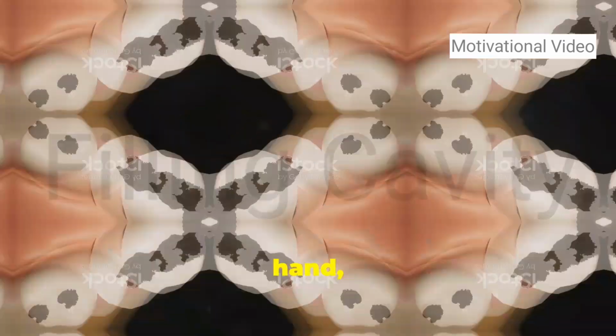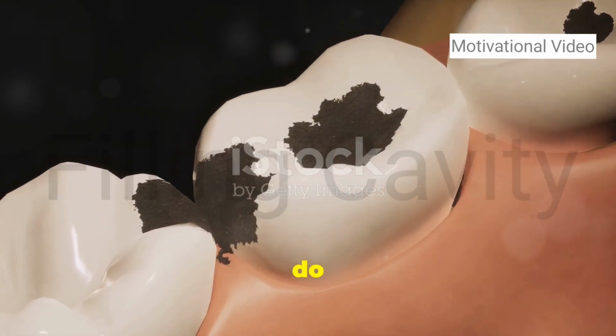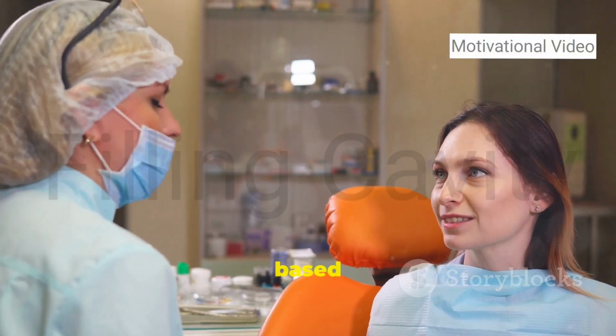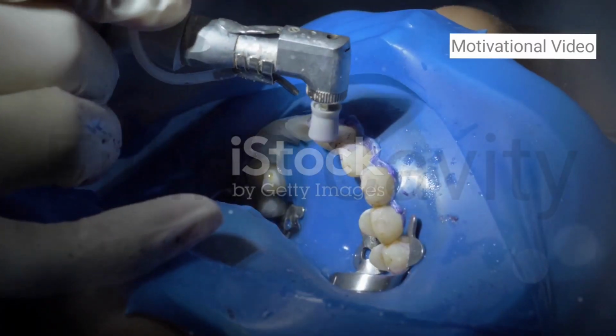Amalgam fillings, on the other hand, are very strong and durable, making them a good option for back teeth that do a lot of chewing. Your dentist will help you choose the best filling material based on the location of your cavity and your individual needs.